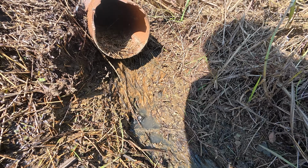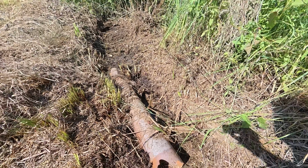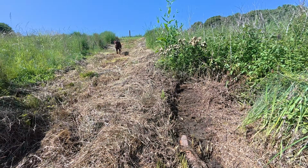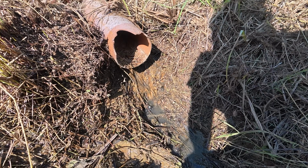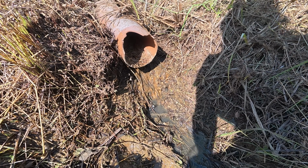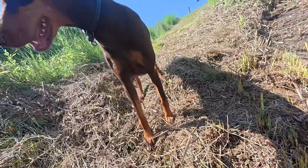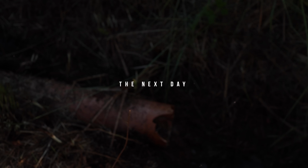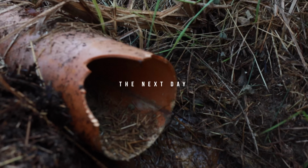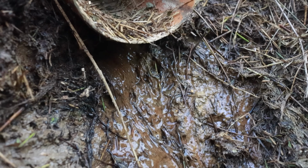That is a lot slower. And this little trickle might just be what's draining off from this wet bank all around here. So hopefully, if we keep an eye on that, that shouldn't get any worse. That is good news. Pep, what do you reckon? Happy days! Get in there! That is what I wanted to see.